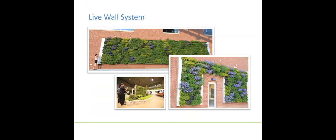And then there's the live wall system, which you saw before, which is actually something that's made here in Michigan, on the west side of the state. They have live wall and green roof, and they're one of the top people out there for this because their plants are chosen based on the location where you're planting. So you can pick and choose plants that fit your region.